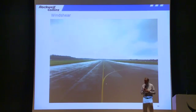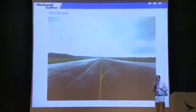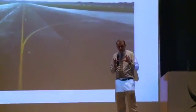Before taxi? On the taxiway, okay. Yeah, so I recommend turning the radar on as soon as pushback's over and as you're headed out. And this will be one of the reasons why right here. But one of the questions that often comes up is: does the radar have a radiation hazard?